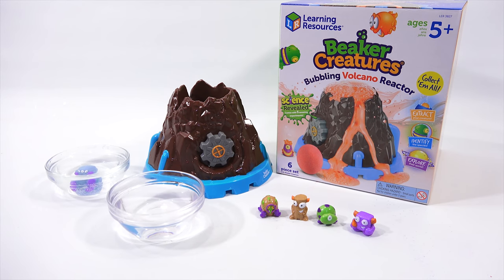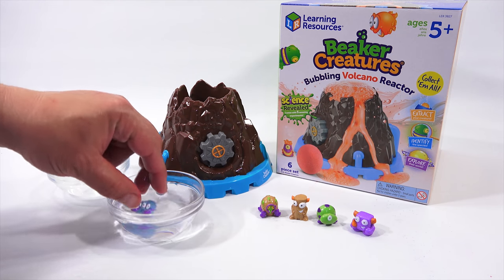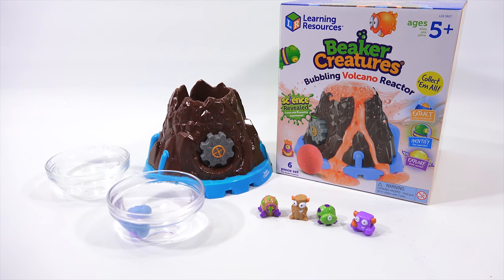Beaker Creatures Bubbling Volcano Reactor Science Revealed. Hopefully you enjoyed the video and learning about this as much as I had fun showing you how to do the different experiments. Now, I kind of strayed a little there from my experiments, but I think overall you get the idea. You can mix different combinations and try other food coloring colors, right? You don't have to do just red.